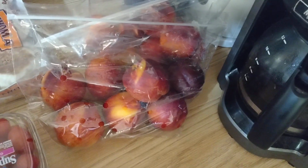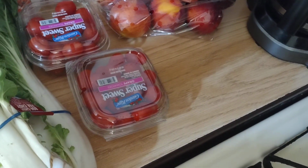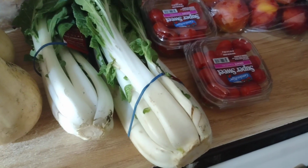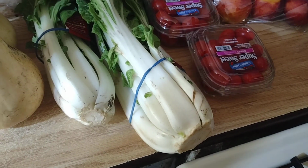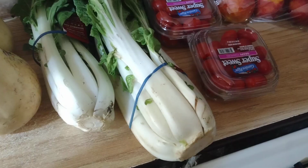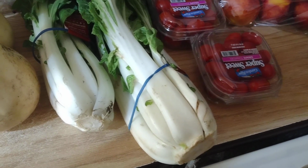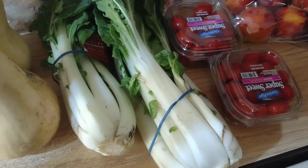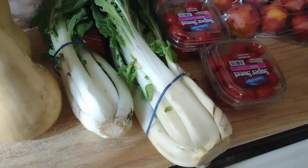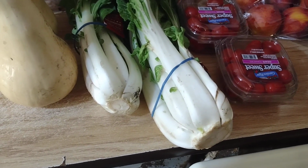And 2 bags of nectarines. I don't know what I'm going to do with these, but I'm going to do something. Tomatoes to go in my salad. Bok choy, I'm going to stir fry those babies up with a little bit of soy sauce. Actually, amino acids. I use the amino acids. Love the amino acids. They have a deeper flavor than the soy sauce, not so salty. They do have less sodium than soy sauce, but I just like them.